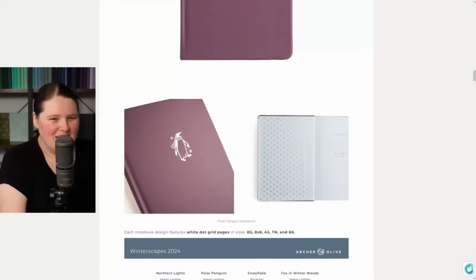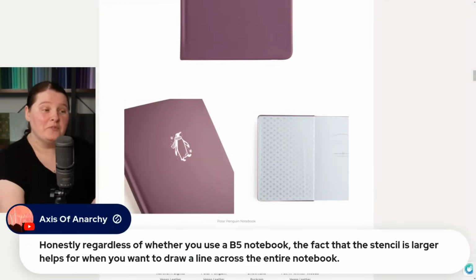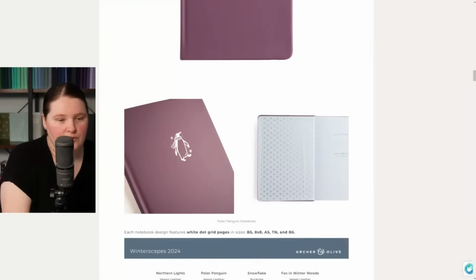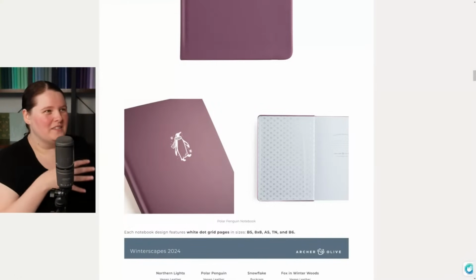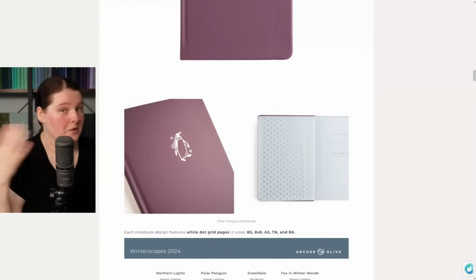So let's see. Regardless of whether you use a B5 notebook, the fact that the stencil is larger helps when you want to draw a line across the entire notebook. Agreed. Yes, it is very useful. Yep, it's an American using metric for you. I know, right? I know that you guys use, I say you guys, anybody who's in the US, and you can correct me if I'm wrong because I could be talking nonsense.